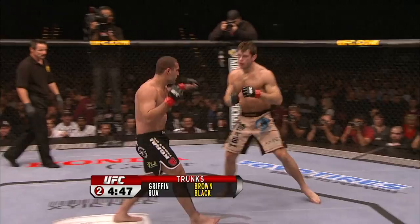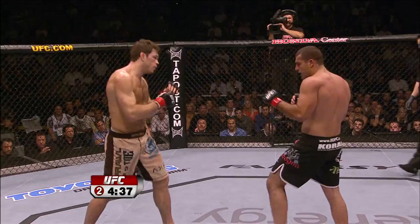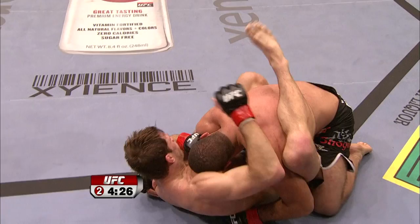Leg kick by Shogun. Oh, good body shot. Forrest, good head movement, ducked under. Now Forrest with a couple of jabs. That's the one thing that he wanted to do, was utilize an active jab. Keep Shogun on the outside. Shogun drops to a single. He gets the takedown. Forrest goes for a guillotine. He doesn't have the arms clasped.